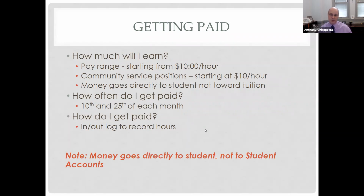Getting paid, that's important. A lot of times people are finding out what they can earn. The pay range starts at $10 an hour for our general positions, community service positions, but other positions pay more. We'll show you some examples of that in a little bit.